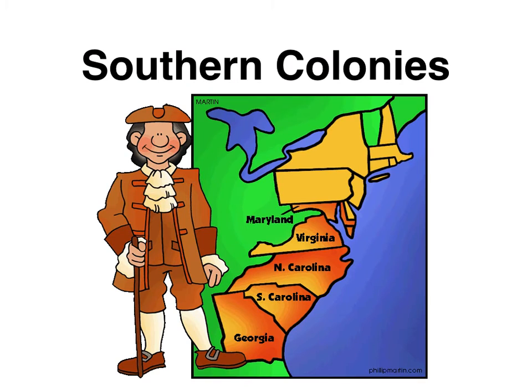First up, we have the Southern colonies. As you can see here, there's Maryland, Virginia, North Carolina, South Carolina, and Georgia. Each founded for a separate reason, but joined together, they are the Southern colonies.